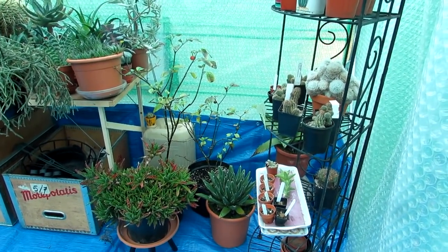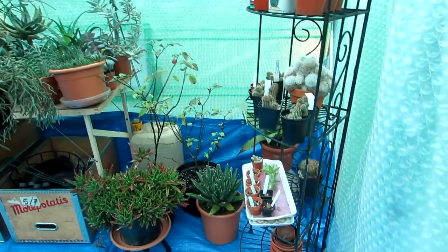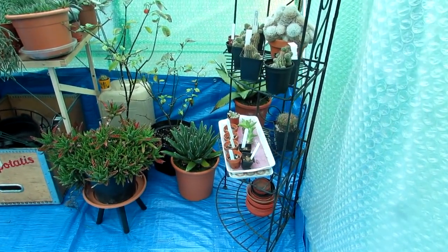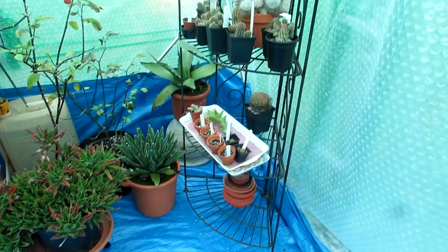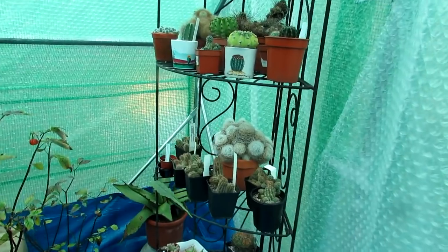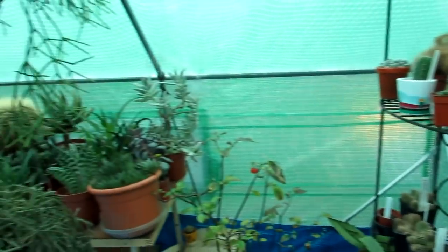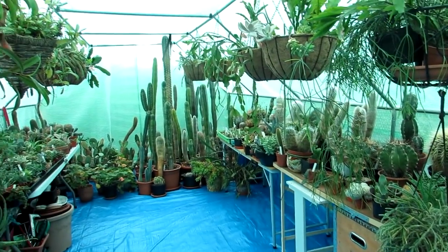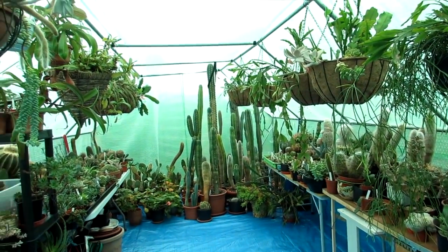So here we go. Now, we're starting off with the polytunnel, and as you can see, there's still a lot more things to do here. We've got a few plants still left to put away in here. I've done a tour of the polytunnel, of the whole collection, so links up above to that video of the cacti and succulent plants in the polytunnel.